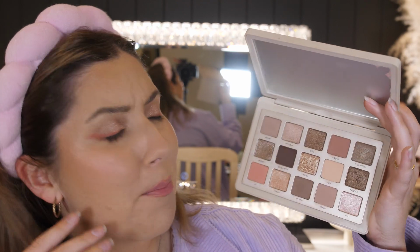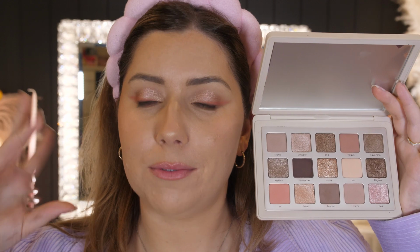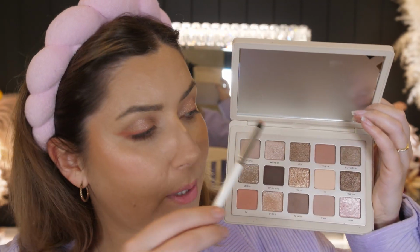Now we need an inner corner highlight. Do we go in with Muse? Is that too much? Or do we go in with Whisper? Because actually that is the perfect name for that shade, because Whisper is also a metallic and it's really subtle. Wow, it just clicked to me that that is the most perfect name for that shade. So let's have a look at Whisper and let's have a look at Muse. This one is called Whisper and this one is called Muse. Which one do you think we should do for an inner corner highlight? They're both so beautiful. We have to go in with Whisper. It's decided, we're going in with Whisper.